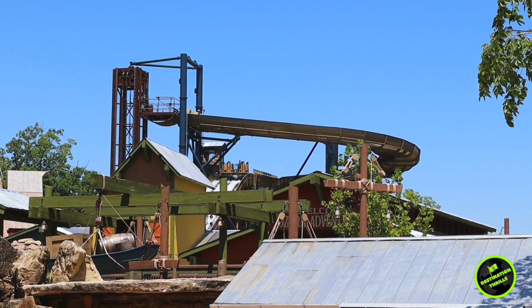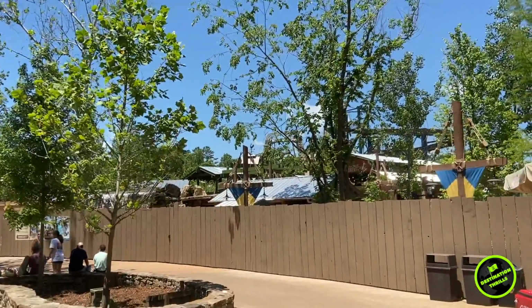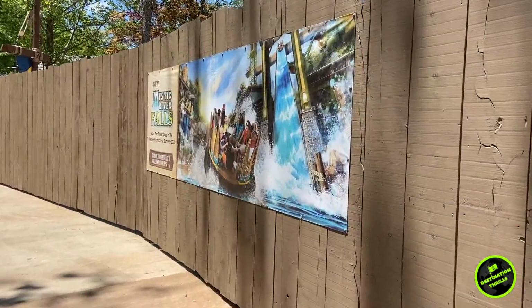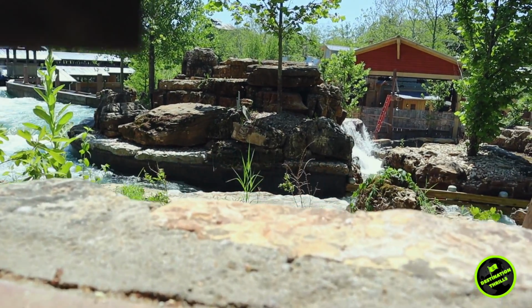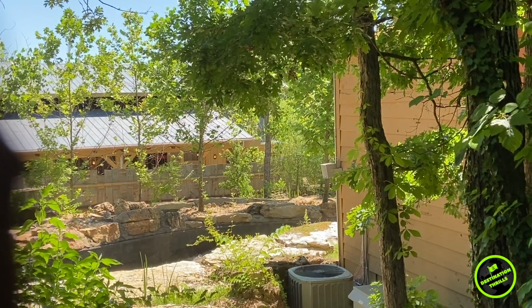I wish I was able to get more shots, but because the construction walls are still up like you see here, it was still hard to get really good shots. And now that the ride is fully constructed, a lot of the areas are now hidden from sight. But I was still able to get some shots. As you can see here, I'm still looking underneath the fence, over the fence, through the cracks and through the holes to get my shots, and still able to get a lot of angles of the river.